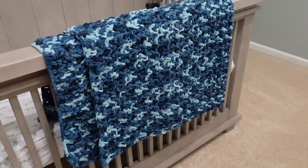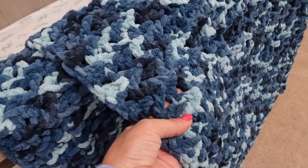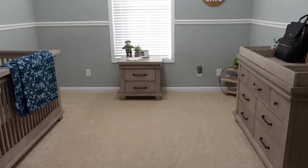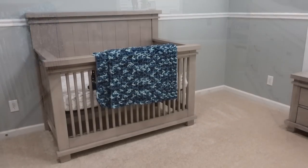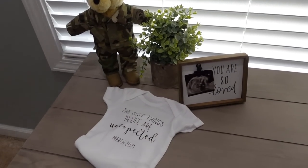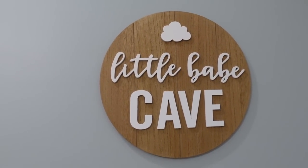I also didn't want to leave without mentioning this beautiful blanket that was crocheted for us by a friend of the family. She made this for him when she found out we were expecting a boy, and it's so soft and beautiful, and I just love sentimental gifts like that. I think little handmade gifts like that are so sweet. So that's something he will have probably his whole life, and hopefully maybe he can hand it down to his kids one day.